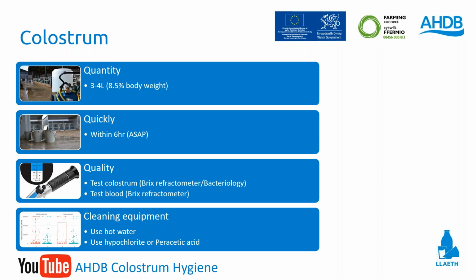You can use powdered colostrum as well. Probably not quite as good as its own mother's fresh colostrum, but they're really not too far off these days actually. So having some powdered colostrum in stock is really a must. So if you find you've got really poor quality colostrum in a cow and you don't have any others in stock, reaching for that powdered colostrum really is no problem at all. And the calf will most likely do very well off that.